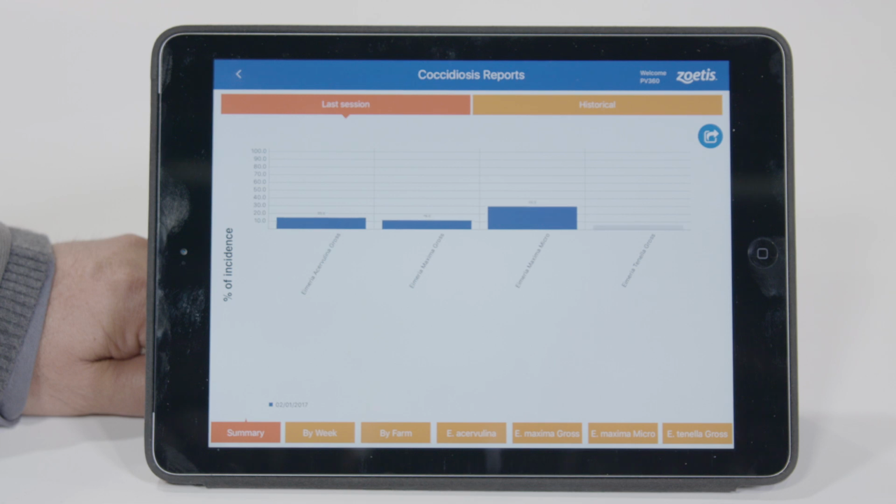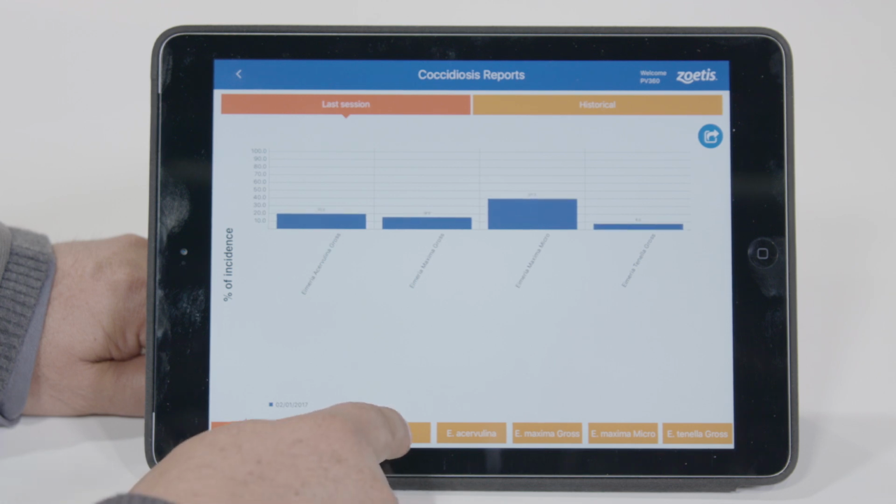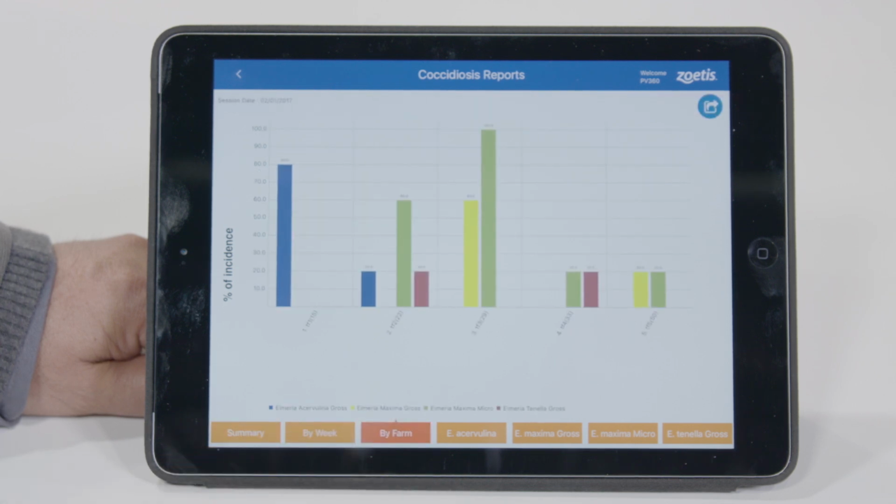Then we look at the graphs, and depending on the program that we are using, we know what to expect. We monitor that the lesions are appearing when they have to appear and disappearing when they should disappear in some programs, or if there is a very strong program, you shouldn't see any lesions. That's what you want to monitor, and as soon as you finish, the information is right there for you and for anybody else in your company who would like to see it.